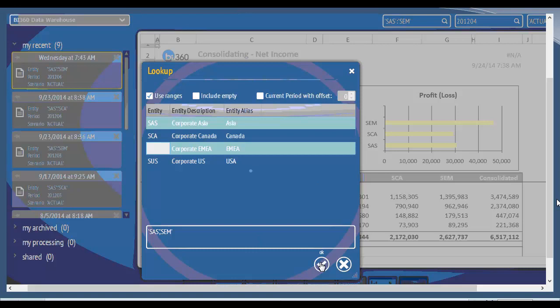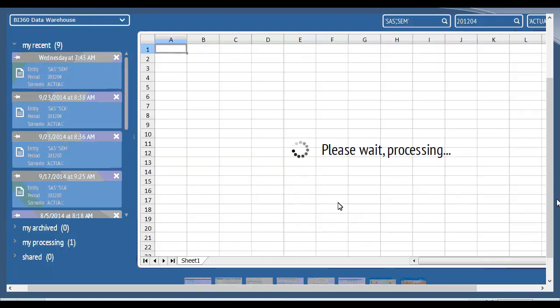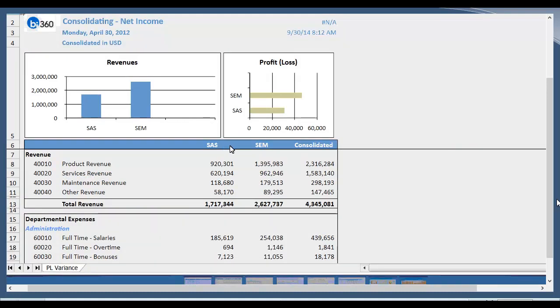And I refresh my report. Now it is going back to the database, refreshing the report at the run time, and I'm expecting that to be available just for those two entities. You see that? So now you see that it's available only for Asia and EMEA. Those are the codes for my Asia and EMEA entity, and that's why I see just those two.